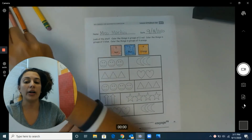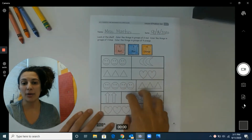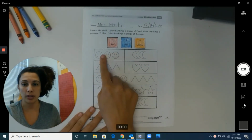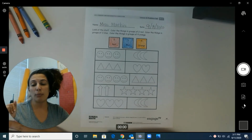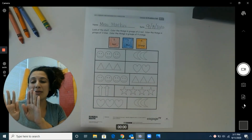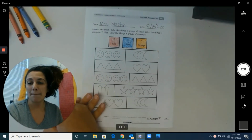Perfect. All right. Now what we're going to do is I'm going to do one with you and then you're going to do the rest by yourself. So when I look at this, I'm going to look at my number, this first one. Remember, when you put things into groups, we can do it like we did yesterday when we put groups in sunny weather, snowy weather, and rainy weather. So instead of weather today, we are doing it in groups by numbers.